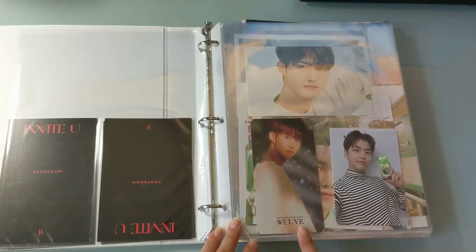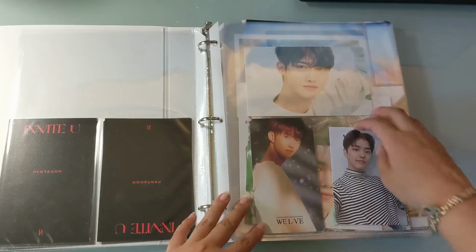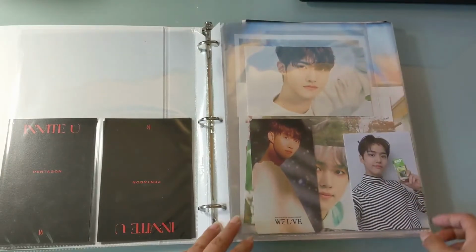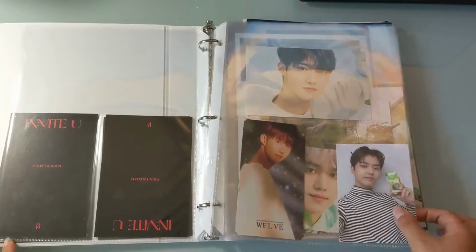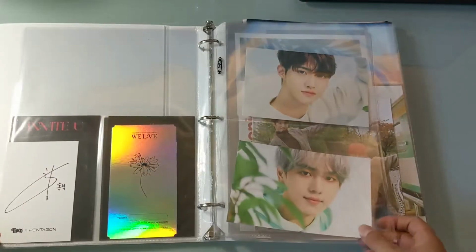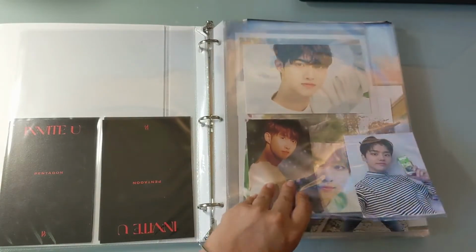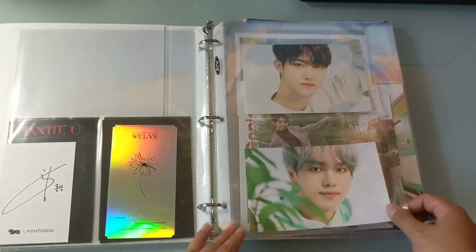So this is the We Live online concert bookmark/ticket and their Tipco postcards. Each member had their own individual Tipco postcard, but I ran a GOM just so I can get Hongsuk, Kino, and Yuto, and I did end up selling the Kino and Yuto. I don't know why. I really don't remember why I actually sold them. I think I just wanted more space, and I didn't want to buy more pages, so I just thought to start downsizing my collection.